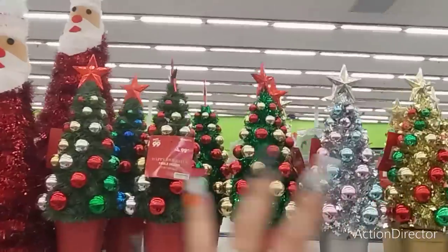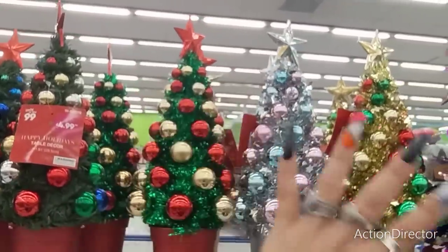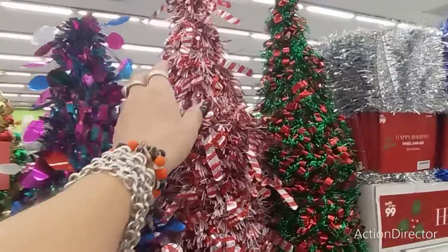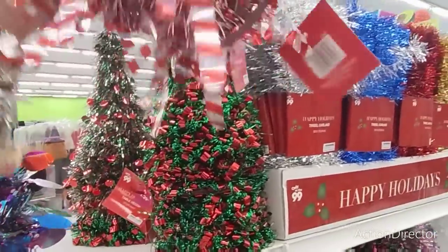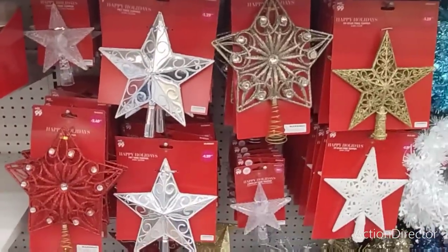All right, these are really nice. I like this a lot. $4.99, you can work this. This would be very, very pretty. Loving it. Tinsel trees, I do like this. You're going to do the peppermint. Let's see how much this is going to be. $1.29, the red and green, the multicolor. They also have their tree toppers for $1.29.